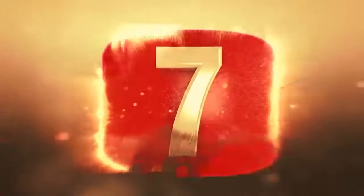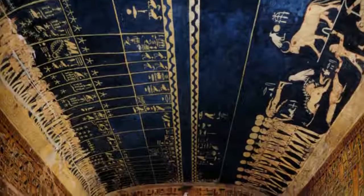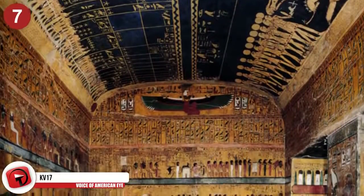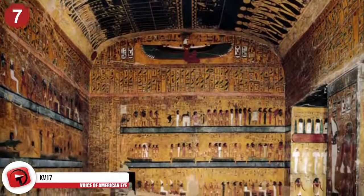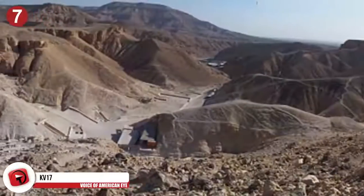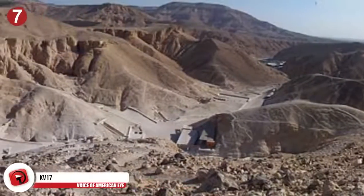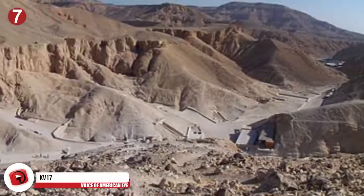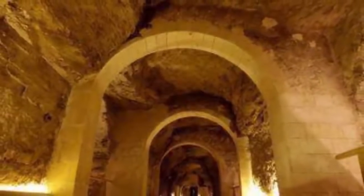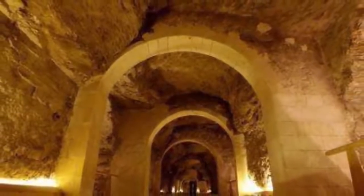Number 7. KV-17. This here tomb is known by a few different names, including the Tomb of Apis, Belzoni's tomb, and the Tomb of Psammis, son of Nechos. It's situated in the Valley of the Kings in Egypt and is the tomb of a 19th dynasty pharaoh, Pharaoh Seti I to be exact. It just so happens to be one of the best and most well-decorated tombs in the entire valley, but is unfortunately closed to the public at this point in time because of damage.